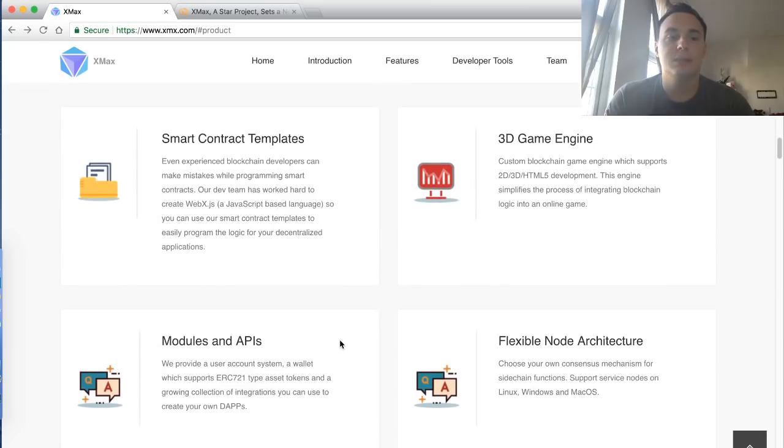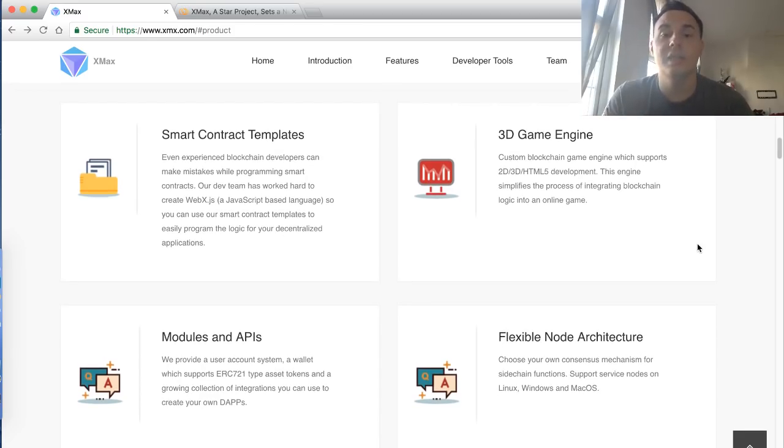Smart contract templates. Even experienced blockchain developers can make mistakes while programming smart contracts. Our dev team has worked hard to complete WebX.js, a JavaScript-based language, so you can use our smart contract templates to easily program the logic of your decentralized applications. So these are the templates that help the developers make the applications, which obviously sorts out many issues when creating those apps.